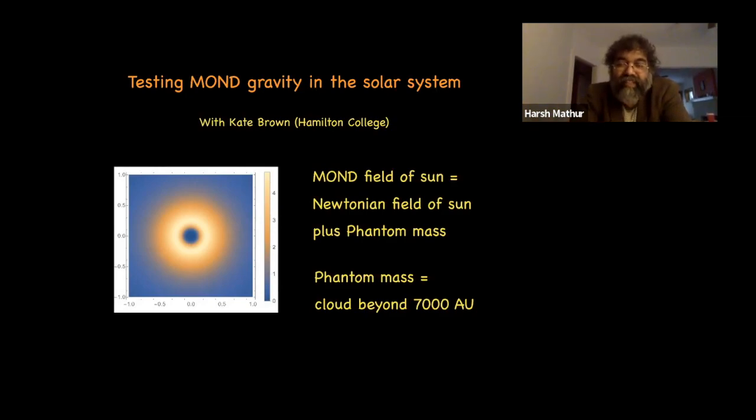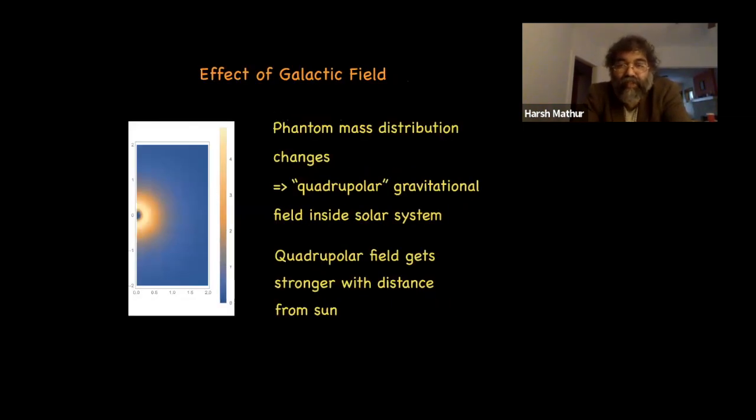That's what MOND gravity predicts the gravitational field within the solar system is like, if you take into account only the sun. But if you also take into account that the galaxy exerts a gravitational force on solar system objects, then it turns out that the gravitational field in the solar system, according to MOND, is a little bit different. It's the same field as you would get in Newtonian gravity if the sun was surrounded by, again, this halo of phantom mass, but this halo is now no longer symmetrically distributed around the sun. It's more concentrated in the direction where the galaxy is.